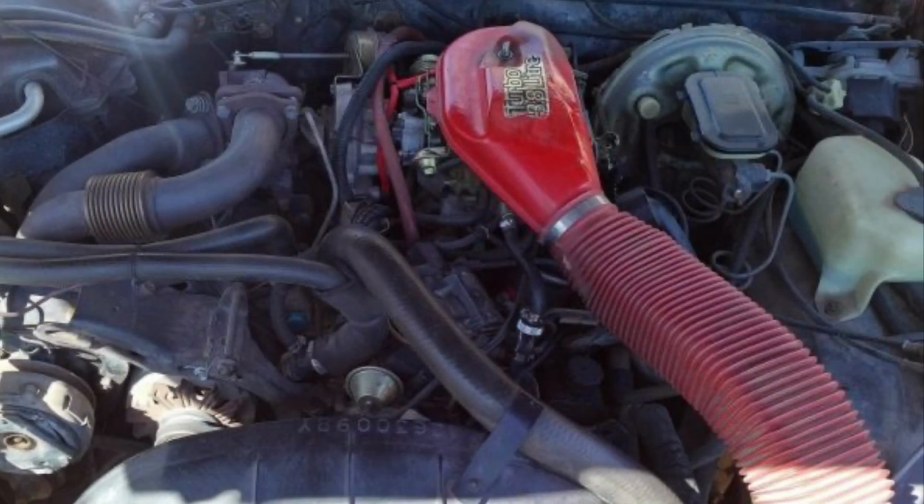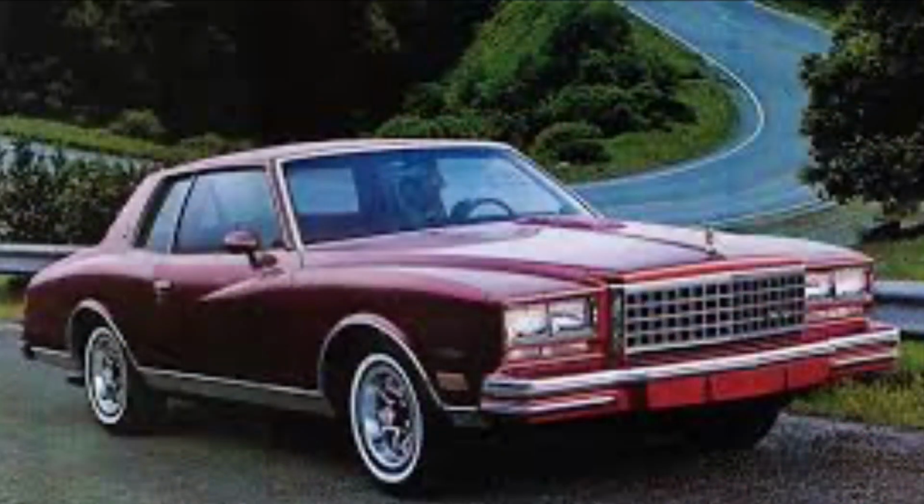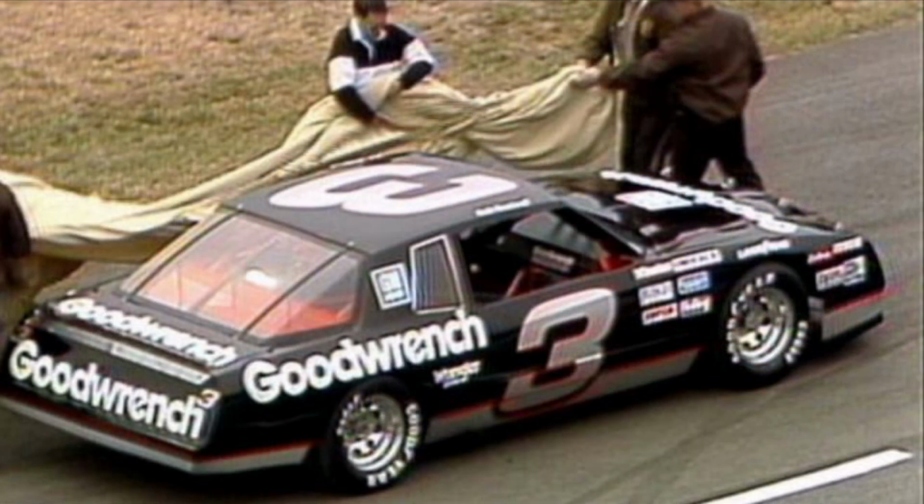A new option for 1980 was Buick's turbocharged version of its 231 V6 rated at 170 horsepower. Only one team tried to make a go at it in NASCAR Cup racing, while the big Monte Carlos were the most dominant body style in the late 1970s. The 1981 body would take 2 checkered flag wins in the 1981 and 1982 seasons.